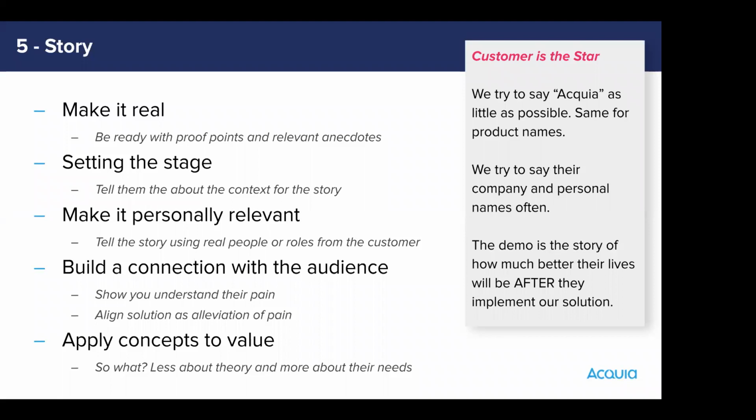We put the workflow into production. So you've still got the same safety net of making sure that something's not going to be published until it's ready, but it's instantly ready when you are. There's no need to delay. So we want to understand what their challenges and their pain are, and show how the solution is going to help us get there. And then again, apply those concepts to the value.